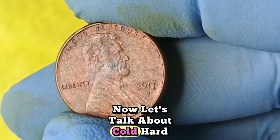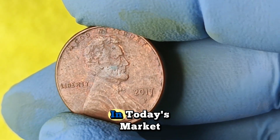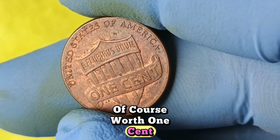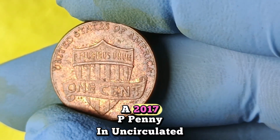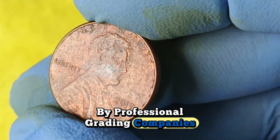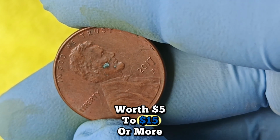Now let's talk about cold, hard cash. How much are these coins actually worth in today's market? The standard 2017 penny in circulated condition is, of course, worth 1 cent. But here's where it gets interesting. A 2017 P penny in uncirculated or mint state condition, graded MS65 or higher by professional grading companies like PCGS or NGC, can be worth $5 to $15 or more.